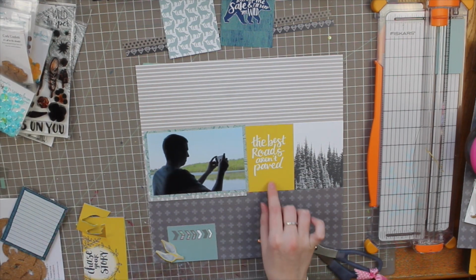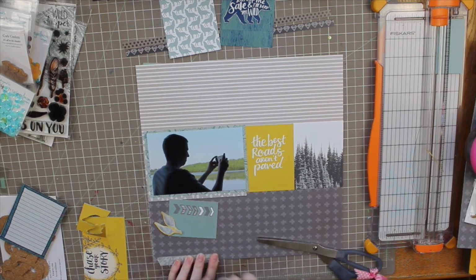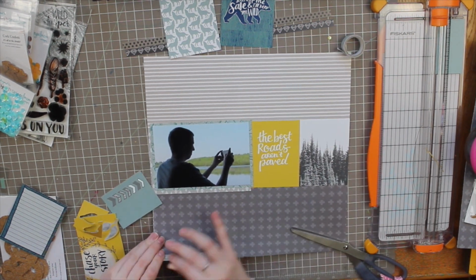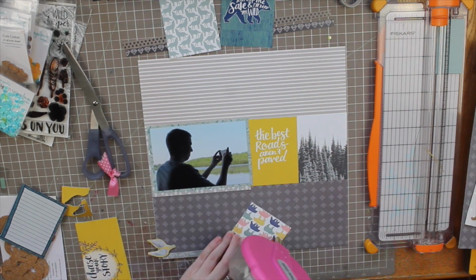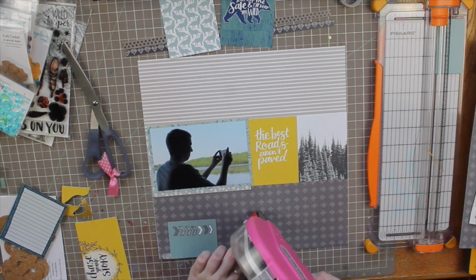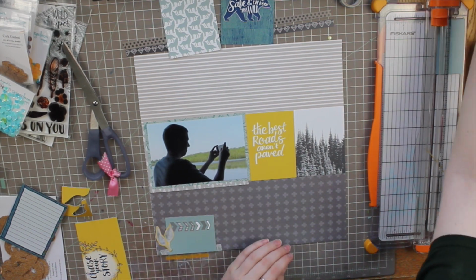And now I also cut this card from that same More Adventures pack, and I'm just going to use that as a journaling spot later on. And I have this washi tape from my stash, which is a light gray with an even lighter gray floral pattern on it that sort of matches these leaves in this collection, which is nice. So I layer that together.